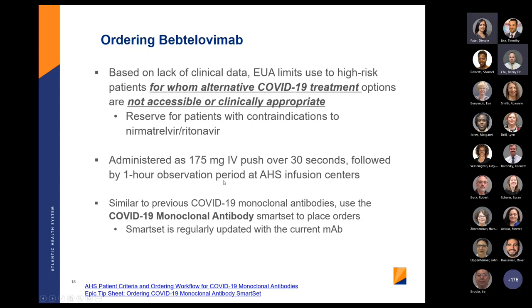This one is a little bit different than the previous mAbs. This is a 30-second push followed by an hour observation period, and we're doing this at our Atlantic Health Infusion Centers. It's similar to the previous mAbs in the sense that you would order it the same way through the COVID-19 monoclonal antibody smart set to place the order. And we're regularly updating the smart set to include the mAb of the month.